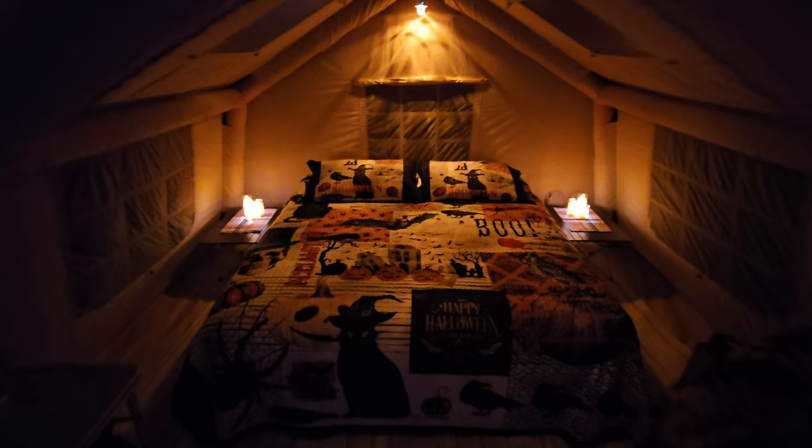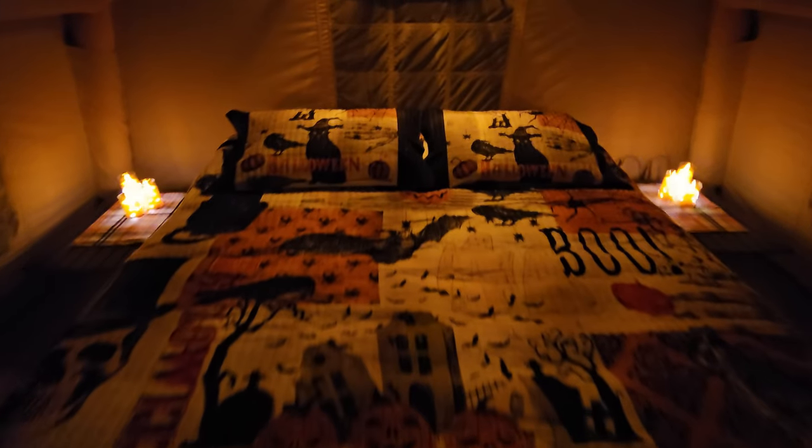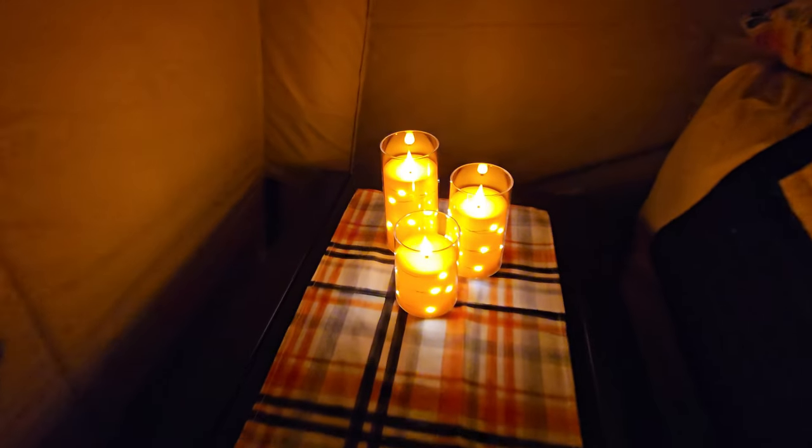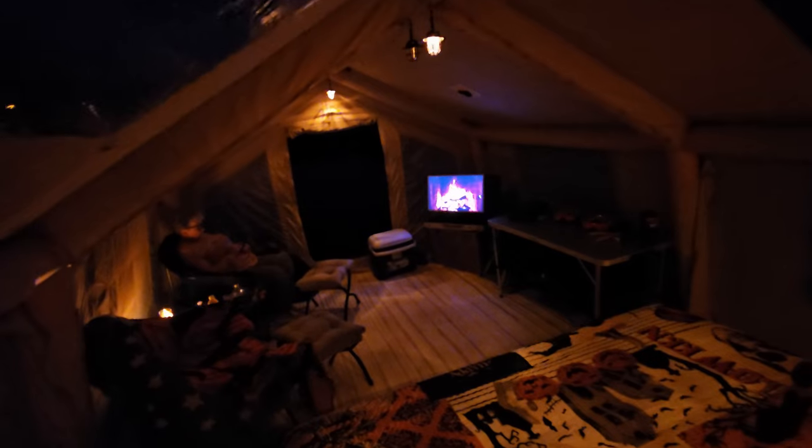So here's the cozy Halloween bedroom here. Check that out. I especially love how these candles look in the dark. Very spooky. And then here's how it looks from back here. Looks kind of blurry to me on the screen. All right, so we're gonna wrap this up here for tonight. In the morning, she's making us breakfast.